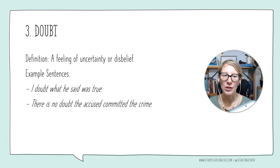There's no doubt the accused committed the crime. We're certain. Here there is no doubt. There's no uncertainty. There is zero disbelief. We completely believe it. There's no doubt that something is true. We can also omit the "that" and imply it. So: there's no doubt the accused committed the crime.